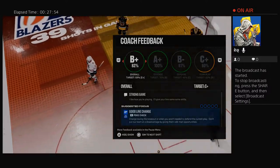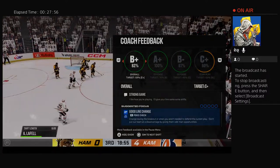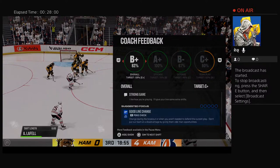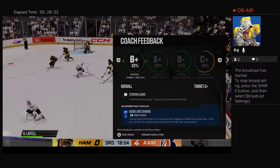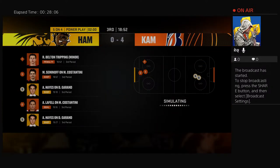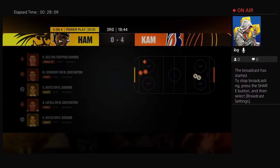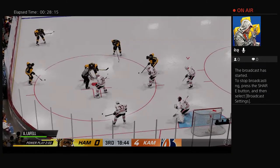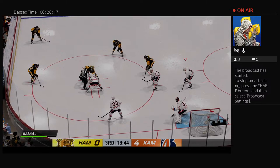James Cebulski, Ray Ferraro with you here in the early going of this period. The Blazers are on the cusp of making this a blowout, leading by four. Puck picked up by Stales, and he's tripped up on the play. Referee's hand goes up here. Let's get the official decision. The Blazers are being called for tripping. Englund's ready for the draws. They will continue to try to kill off this penalty.